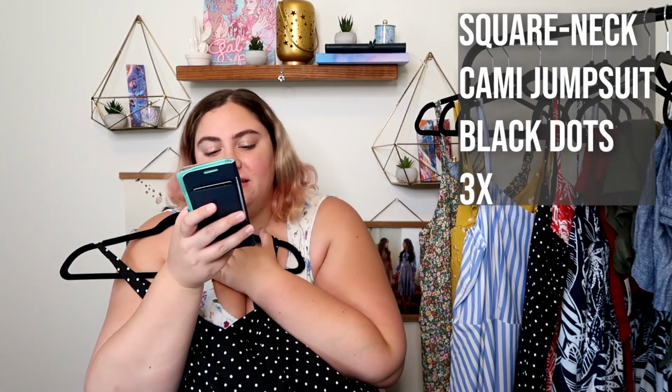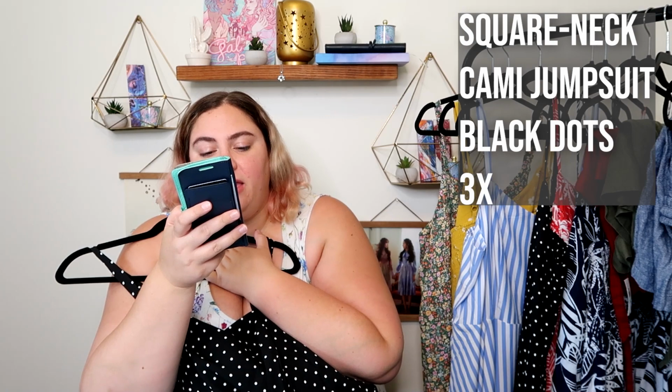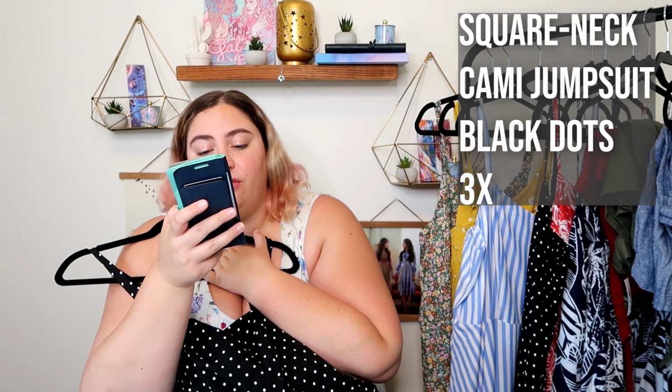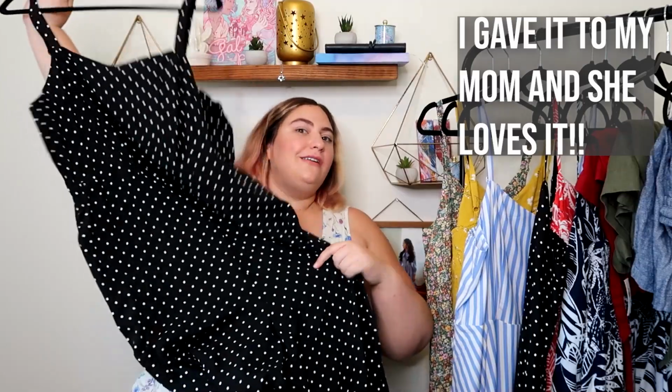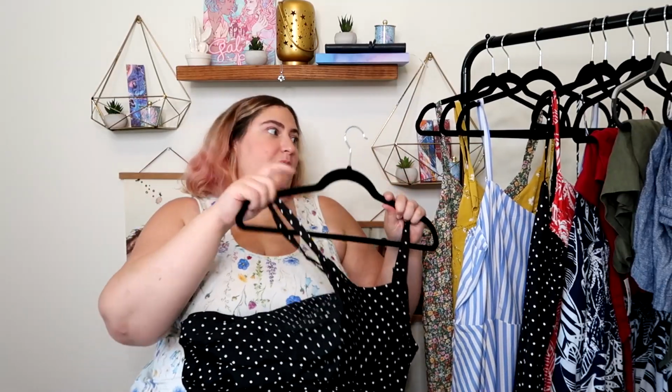But this is the plus size square neck cami, black polka dots in a 3X plus, and it was $24. So unfortunate, but I will give it to someone else who will give it a good home. I'm just sad because it's really cute. It does not fit. Does not fit properly.